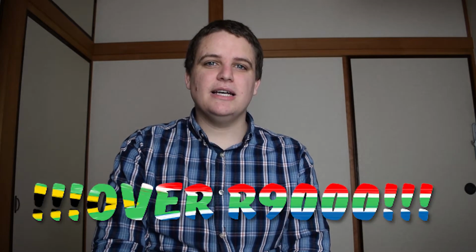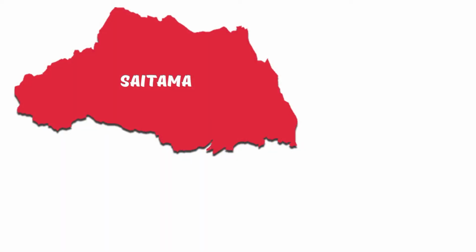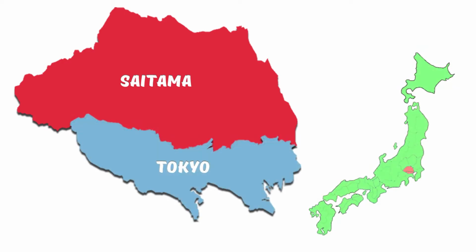But considering rent in Tokyo is really high, I decided to live slightly outside the center of Tokyo, and I live in an area called Saitama. Now Saitama is actually above the Tokyo prefecture, although it is a part of the greater Tokyo metropolitan area. But luckily, I live on the border of Tokyo and Saitama, so it means that I only have a 40-minute train ride to get to work. And considering that the average commute in Tokyo is an hour and a half, 40 minutes really isn't that bad.